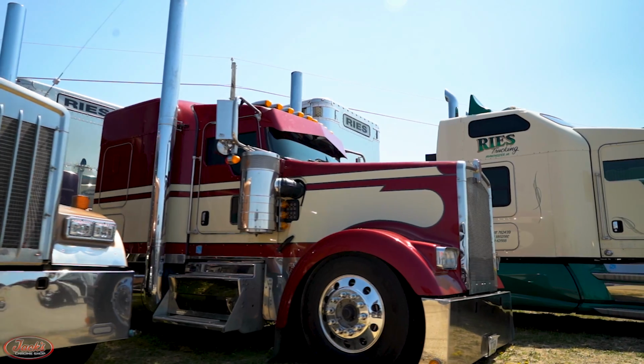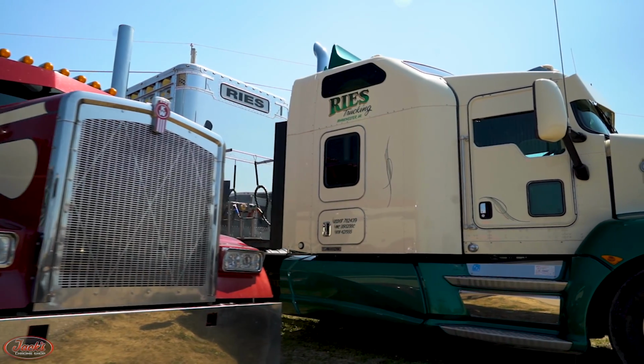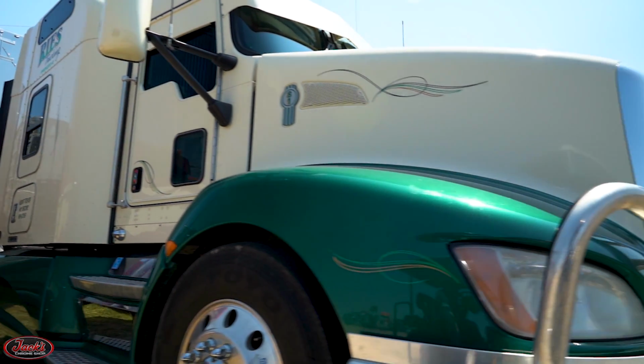What kind of freight are you hauling? How far are you hauling it? And perhaps most importantly, which rig do you personally prefer? Because when it comes to quality big rigs, both the Peterbilt and Kenworth brands have got your back.